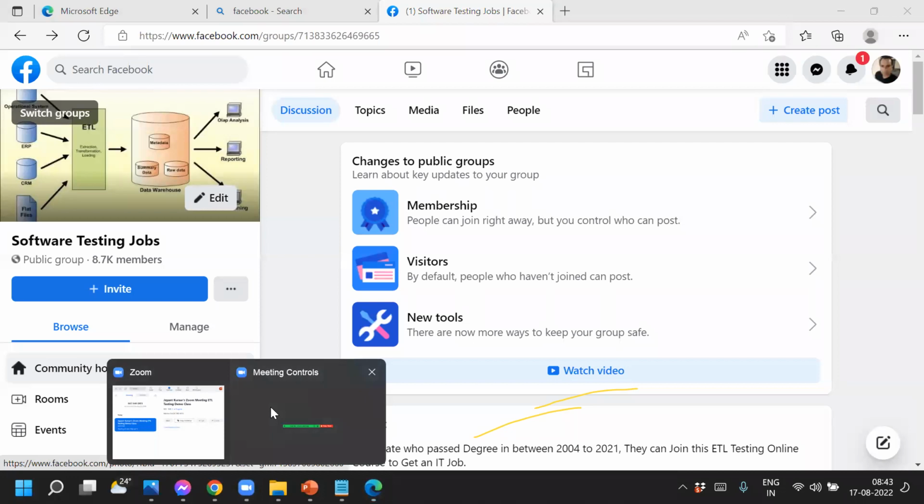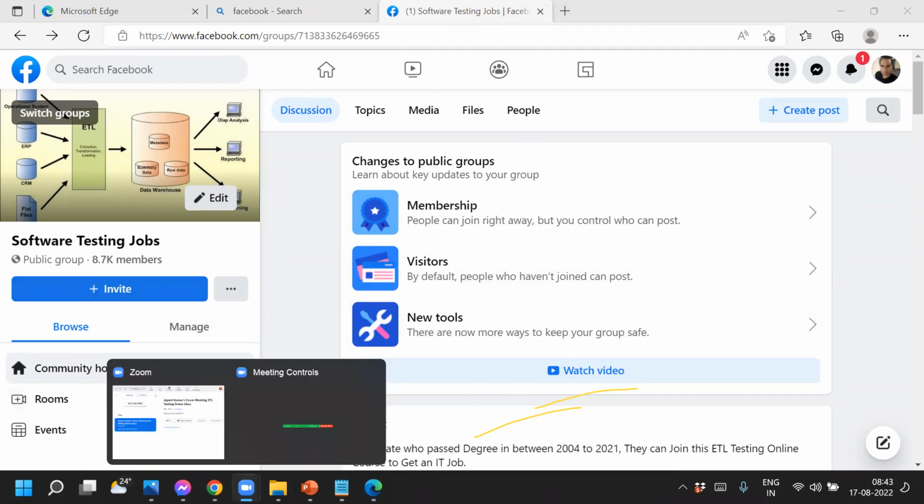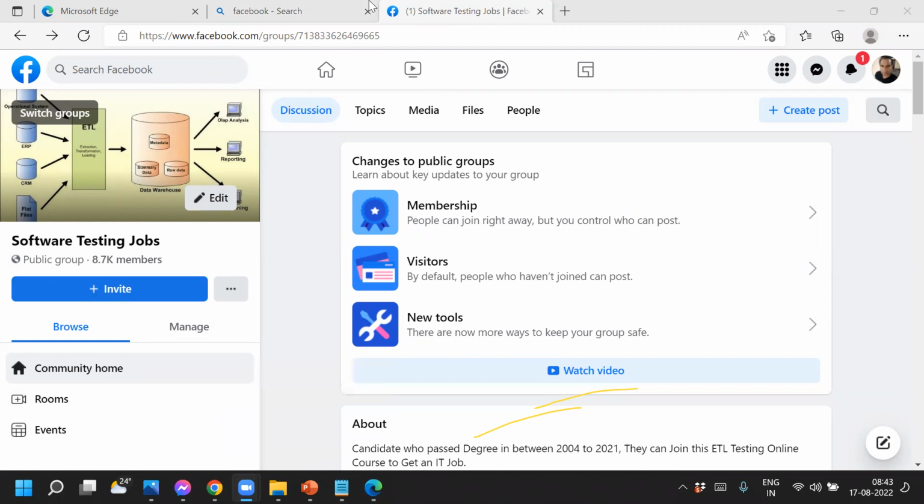Is it manual or automation? Manual testing is there, and automation testing. What is your question? Are you going to teach the class in automation testing or manual testing? It's not automation testing. It's ETL testing, using Oracle or SQL and the Informatica tool. Manual testing is different.